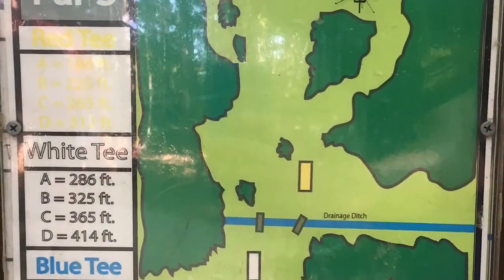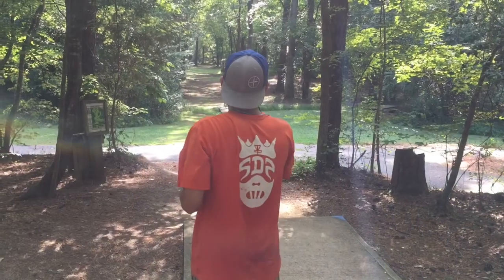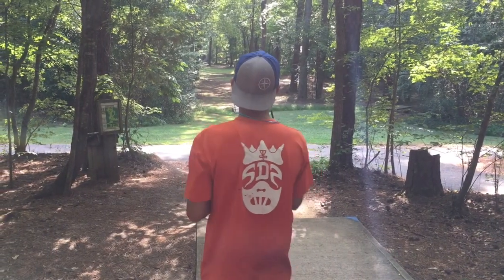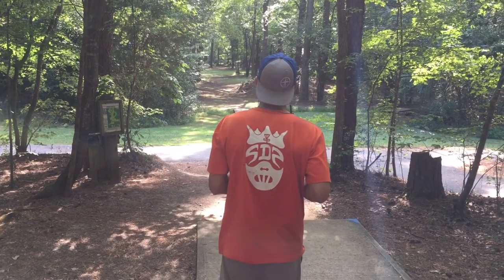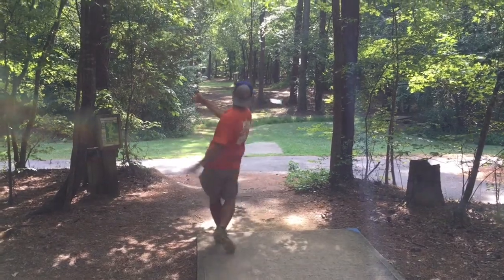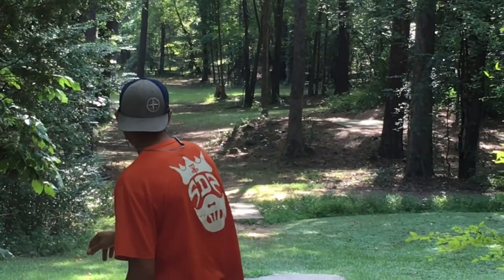So, stepping up here to hole 13. Sidearm delight. It's about 340, just dead straight with some fade with a driver. Yeah, that's all you're looking to do is get it down there. And Dwayne throws what looks to be a great shot. Get through those trees. Go in. Oh.